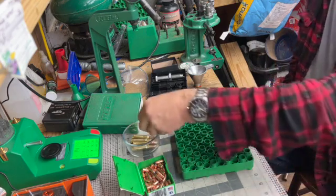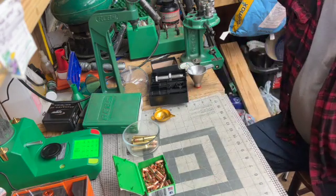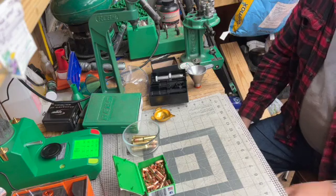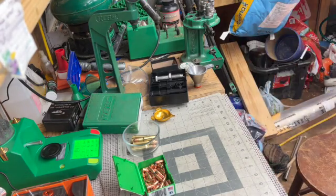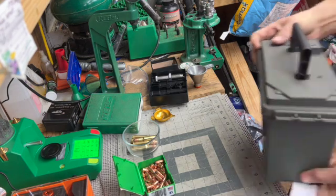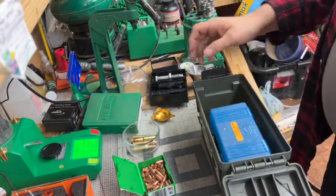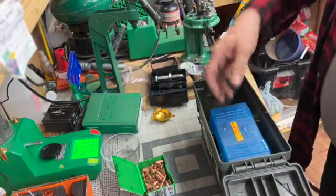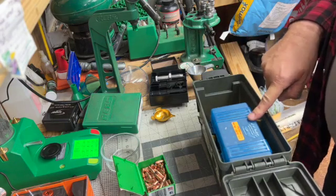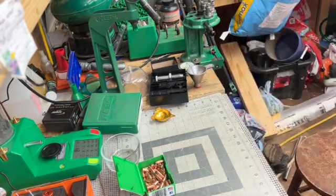Some 223 Winchester Super Short Magnum brass from Winchester, because Starline didn't have any at that time, so I bought two bags of Winchester brass. And a third of them, the new brass, had split necks. So I got in touch with Winchester, and then they wanted pictures and this and that and the other, and I just didn't bother.